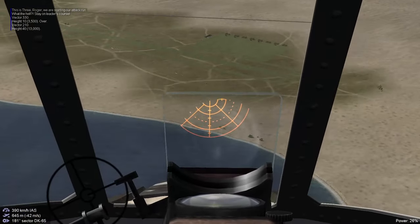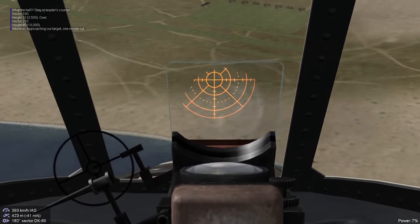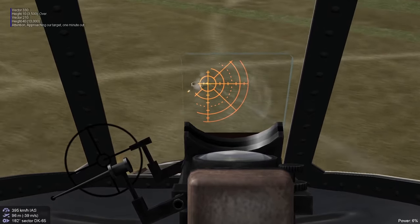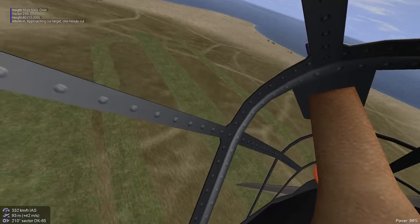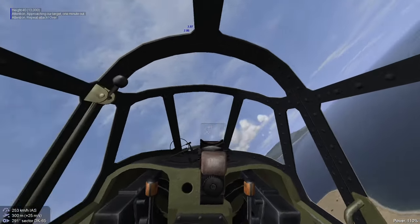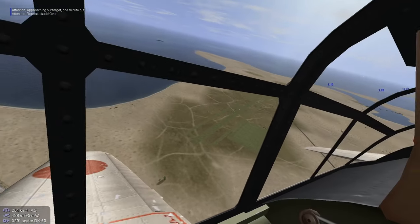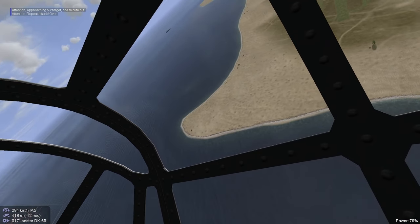Okay, that AA needs to be silenced while it's shooting at somebody else. Let's also get rid of the drop tank. Dang. Aim is not there right now. No sign of any enemy aircraft in the skies yet. Let's go for another pass here.